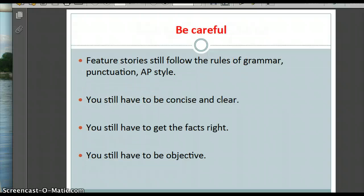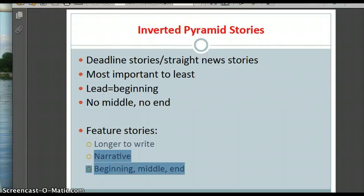Think about it. When you're reading the newspaper, which are the stories that are most interesting to read? Probably the feature stories. You probably didn't even know you were reading feature stories. But if a story is written with a narrative style, it's a feature story.